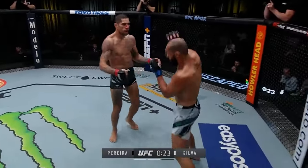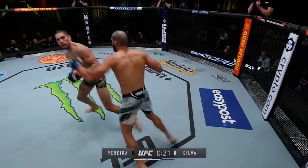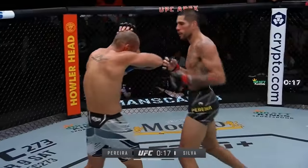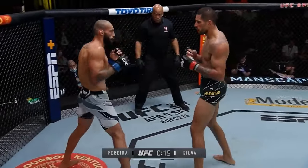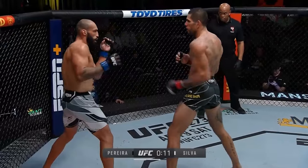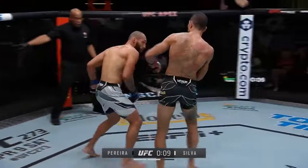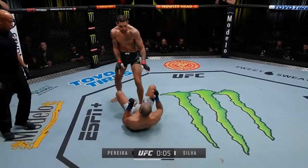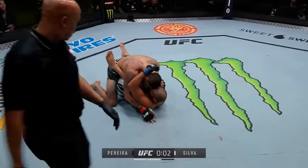There's that flying knee. Almost caught him. Oh, big shots now. Nice Silva work there. Fire. And he covers a lot of distance so effortlessly with that. But Bruno Silva coming right back, landing his own shots here at the end of the second. Goes to the ground. Pereira down for the last few seconds.